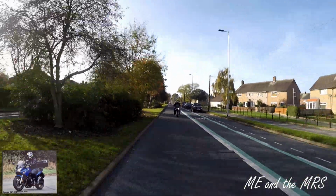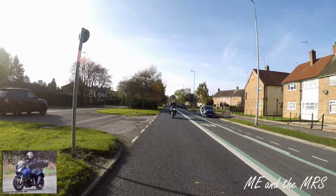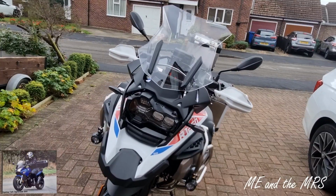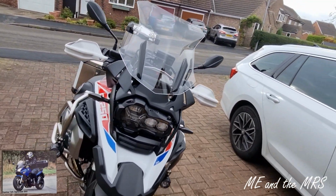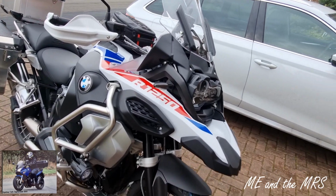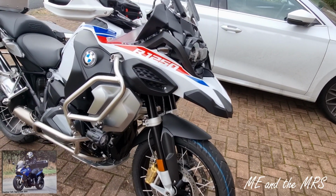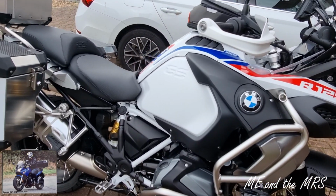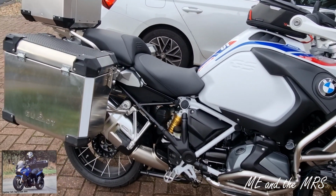Obviously I'm limited to 5,000 revs at the moment because I'm running in, but the initial impression is that it's extremely smooth, and that the fueling is absolutely excellent, especially at low revs, which makes a huge change. So many of the bikes now that are Euro 4 and Euro 5 are snatchy at low revs, and they're awful to ride around town, but the BMW just doesn't fall into that category at all.